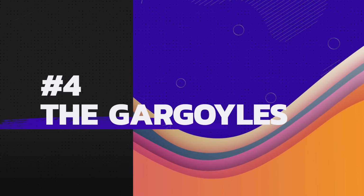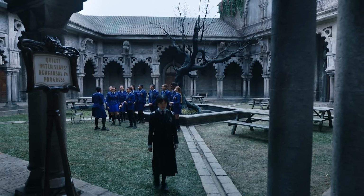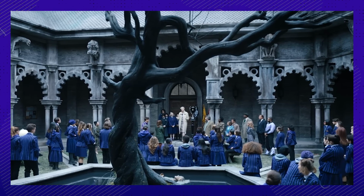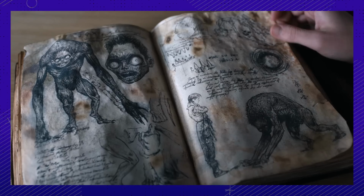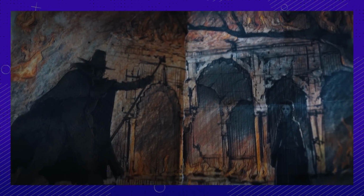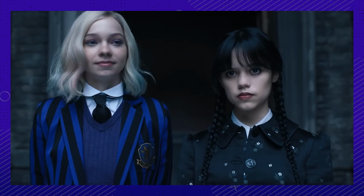Number 4. The Gargoyles are more than an addition of Gothic architecture. Did you notice that the Gargoyles all show different emotions? They might also hold a clue to the show's big mystery. Let us know in the comments if you spotted it. Not only that, but the Gargoyles also represent the different supernatural creatures that attend the school. Even the archways were designed to look like demonic faces. Welcome to the glory. To Conacul.